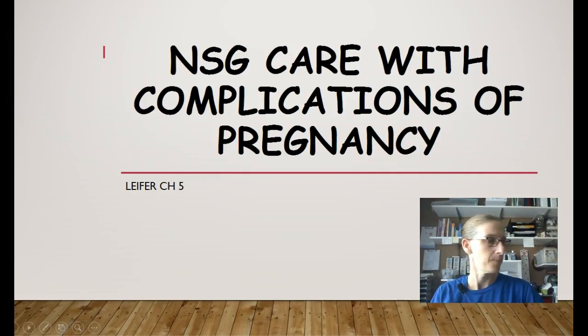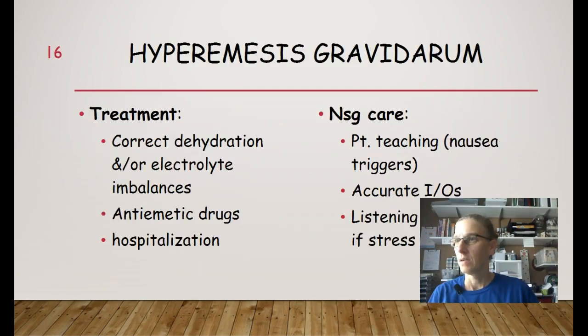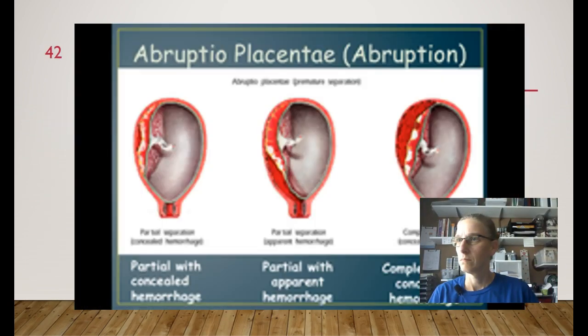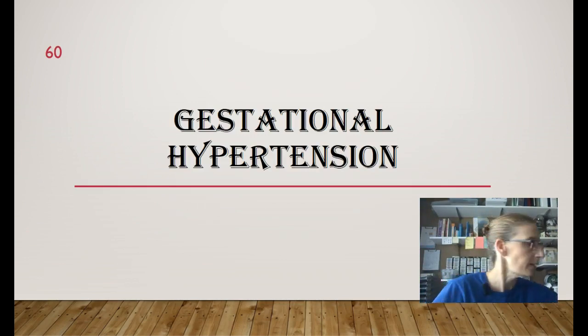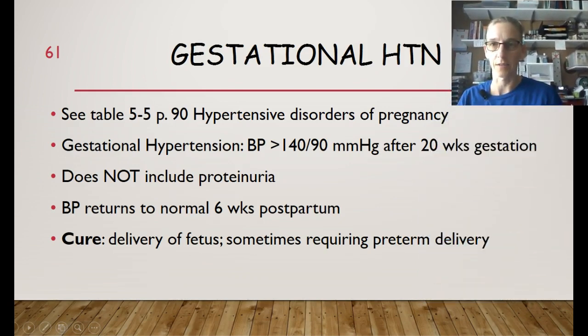Okay, so I'm going to start with the nursing care with complications of pregnancy that we've started in Chapter 5, but I'm going to jump ahead to where we were since we've already talked about all of this. We got through a lot of it, actually. Here we go. I'll start here with gestational hypertension, okay? Sorry, let me get my notes going over here. Okay, gestational hypertension. We already discussed some of this, but I'm just going to start from the beginning because I think it's easier to start from the beginning.